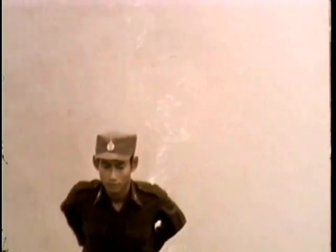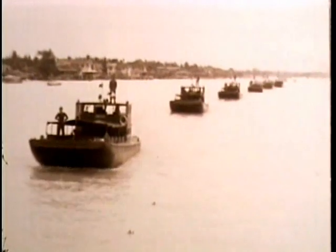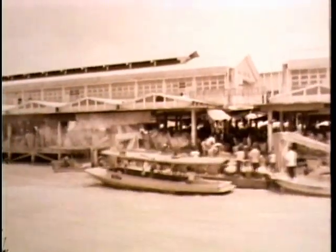Since central Thailand is served by a system of rivers and canals, water transportation has great importance. Many sections of the country are reached primarily by water, and this barge company can land troops and supplies in these otherwise inaccessible areas.